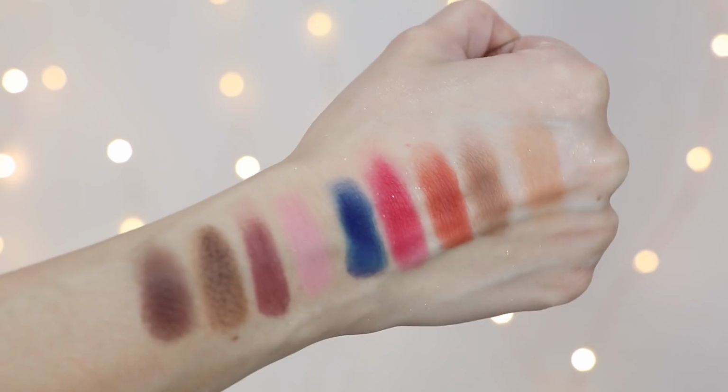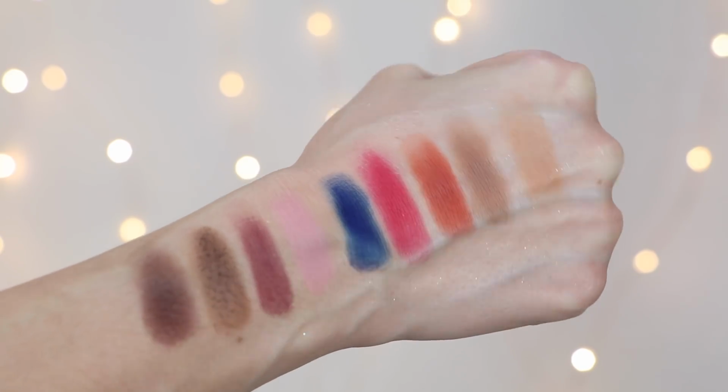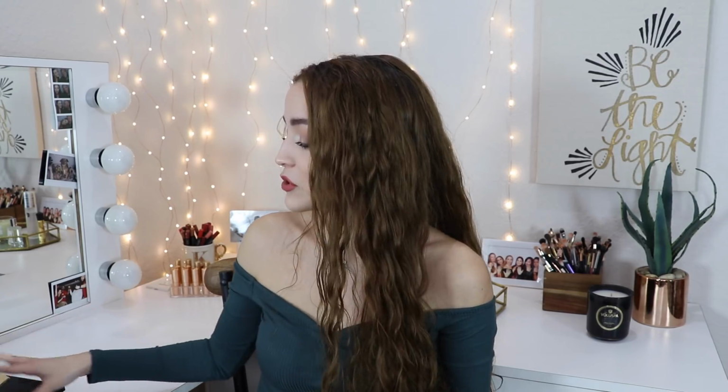I did use it today for my eye look. The shimmery thing on my eye is something else, but it did blend really nicely. I only used a few shades. I used some of the browns, but I really liked it. I don't know if it's worth the money just yet, but so far so good.